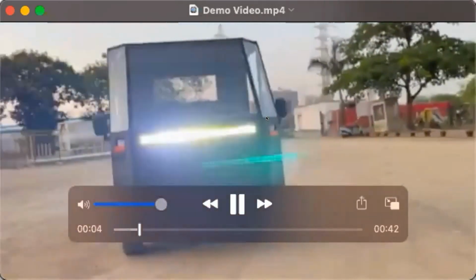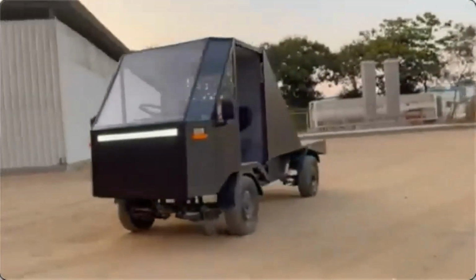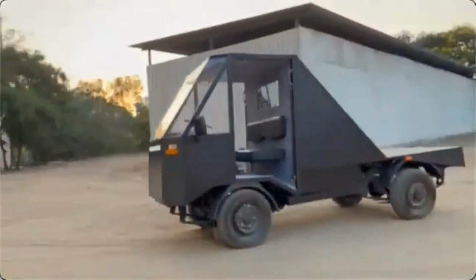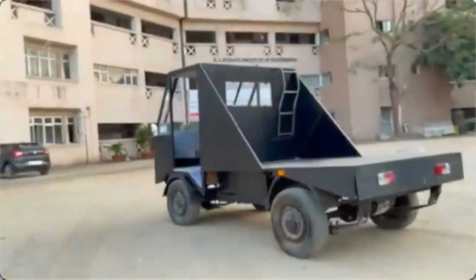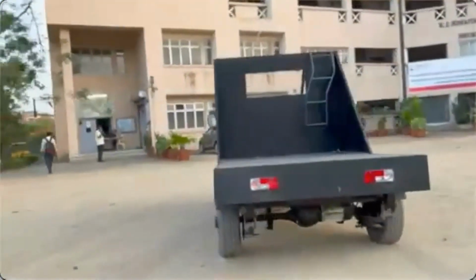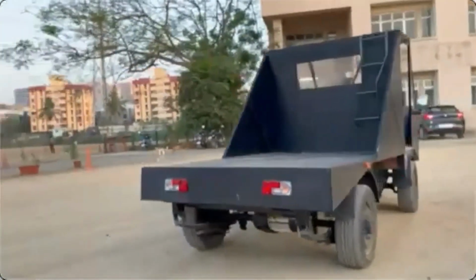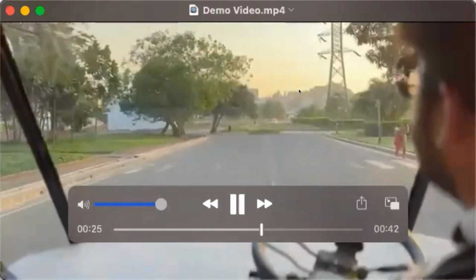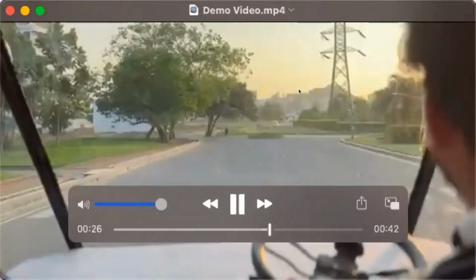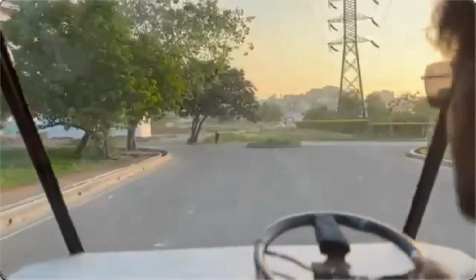Okay, so this is the video of the product. If that's okay, I'll be sharing it. We have also iterated on this product more, and we have developed the cabin more efficiently and introduced doors as well. This was the first prototype that we built. That's a flatbed. Our clients are able to build different cargo carriers in the backside of that flatbed. That's my co-founder driving the vehicle inside the campus.